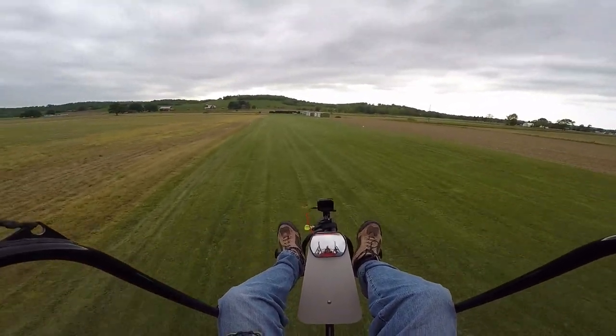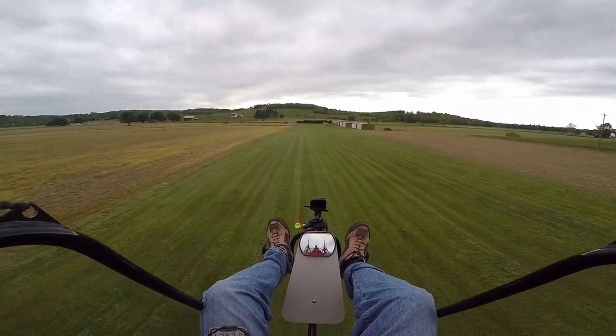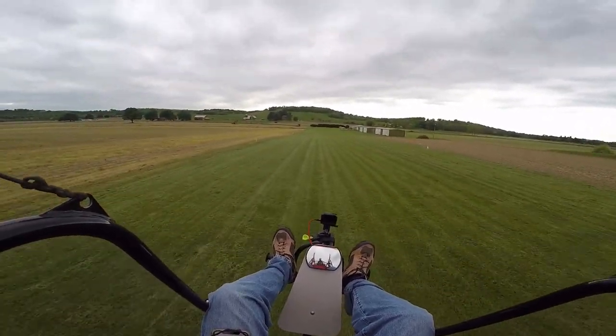Runway looks really nice today. The guy really keeps it well manicured most of the time. It's very nice.